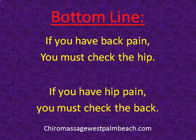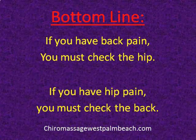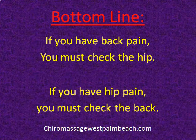If you have back pain, it may be because the hip moves too little. If you have hip pain, it may be because the back moves too little. Bottom line, if you have back pain, you must check the hip. If you have hip pain, you must check the back.